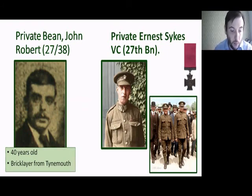He would go on, he would survive the war, and during the Second World War, he would actually serve in the Home Guard. And if you're interested in his Victoria Cross, it's actually on display in Alnwick Castle.